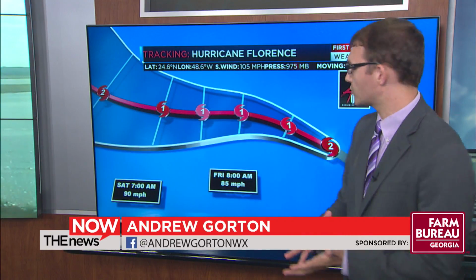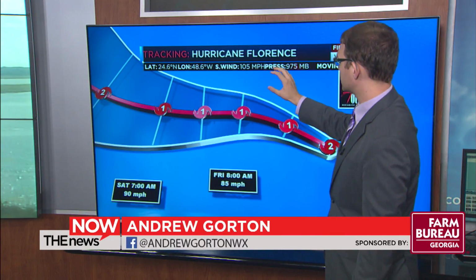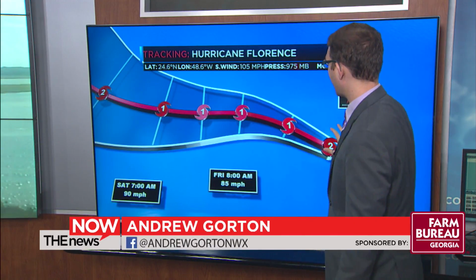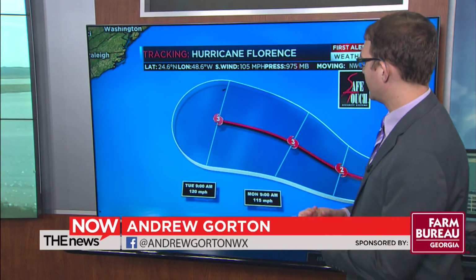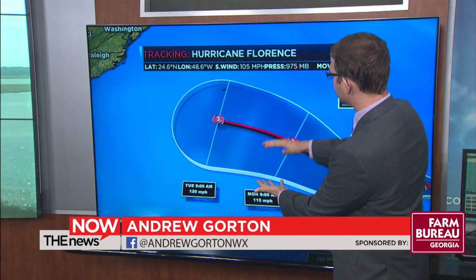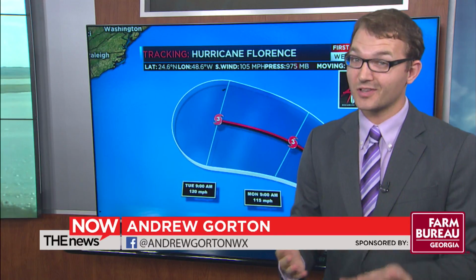This is actually going to continue a bit of a weakening trend. Right now it's moving to the northwest at 10 miles an hour with sustained winds at 105. So we've got a Cat 2, likely going down to a Cat 1 over the weekend. But that does not mean to let your guard down, because it's going to get into a little bit more favorable conditions for development. And now this cone of uncertainty widens out a lot. That just goes to show you that there's a lot of uncertainty with this.